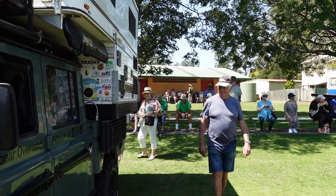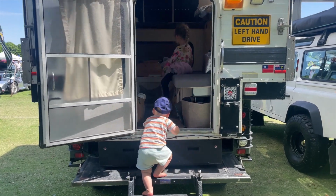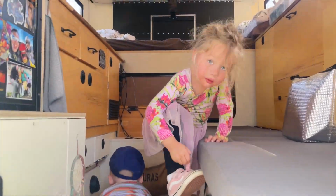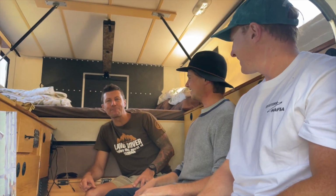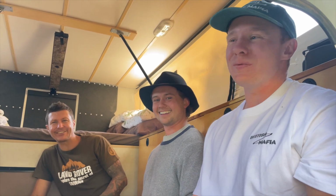Lee's parents, Jill and Viv, came to the show. We even had some little visitors inside our camper. So impressive how much room there is in here and how homely it is as well. It's just brilliant. Got the crew here from British Mafia, Steffi. Yes. Whoa, represent.